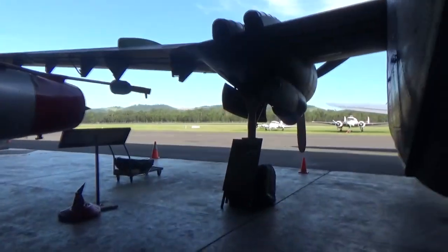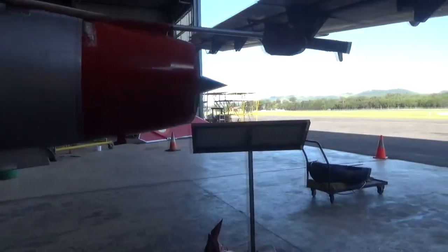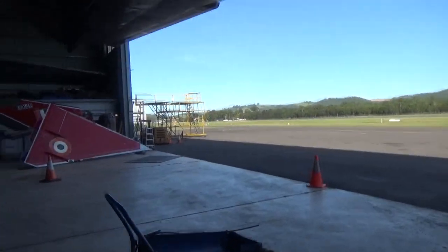And of all the planes you've seen so far in the museum, this is the only one that's had nothing to do with Australian aviation. And that's why I don't know why we've even got it here.